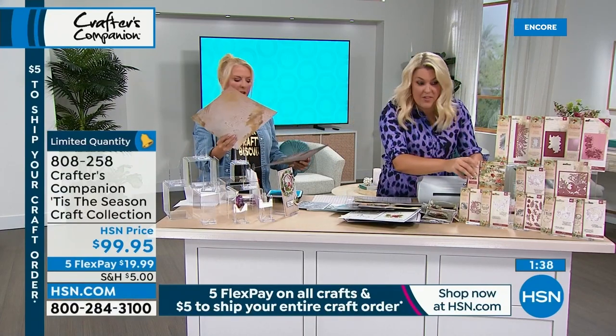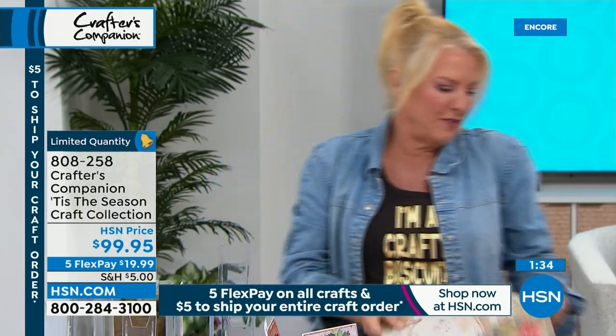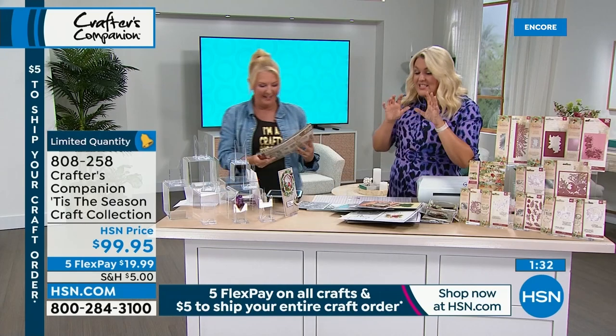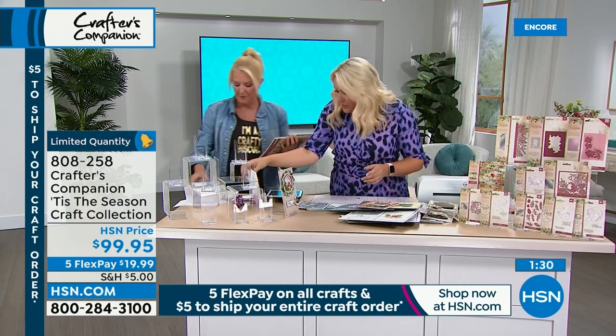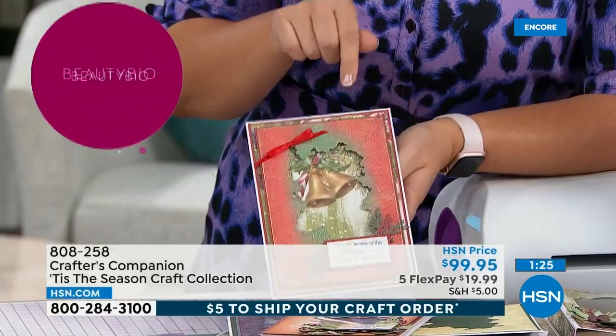Oh, this is gorgeous stuff. My gosh. All double-sided, just beautiful. Always. Of course you do. And I think it's the samples that you see. So, for example, this one here has all been done with that cut and emboss folder.